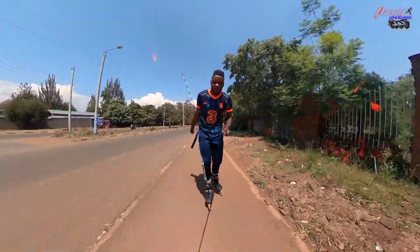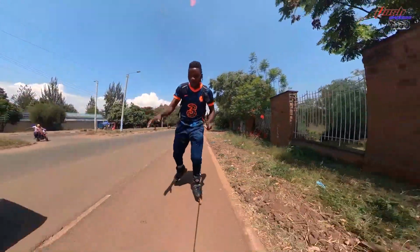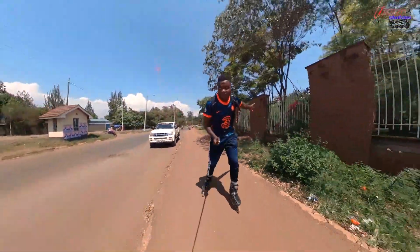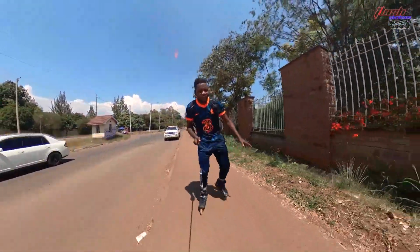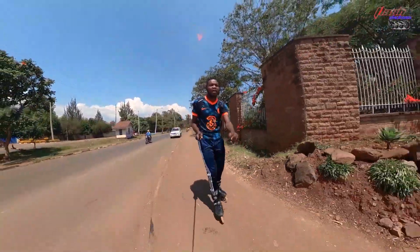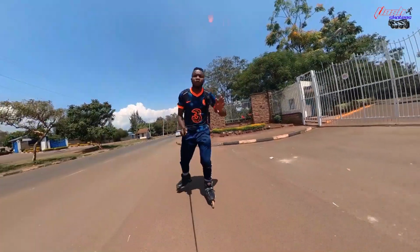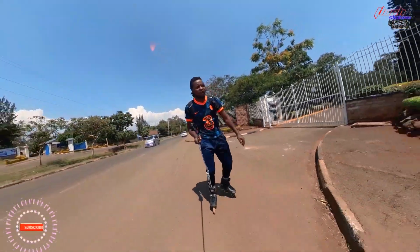I'm going to show you the place. It's very awesome, well maintained. This is Kasarani Stadium. Yeah, there are so many gates. I think the place I located is called Gate 4. Yeah, so let's go and see.